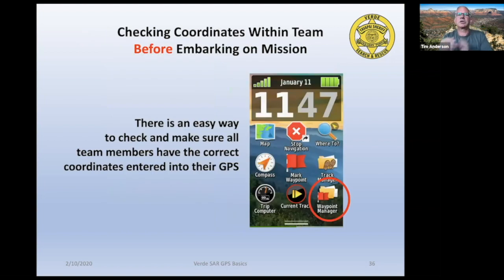Now, how do we check before we embark on a mission? So, checking coordinates within the team before embarking on a mission. There's an easy way to check, and we need to do this every single time. The way we do that is, if you have marked a waypoint, you entered the waypoint here. This waypoint manager is how you manage every single waypoint on your GPS.